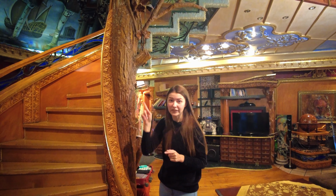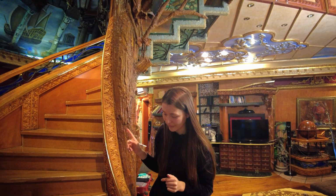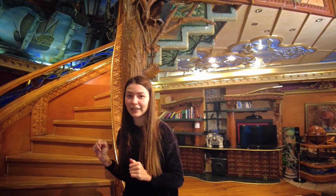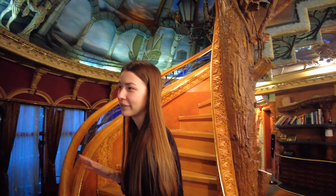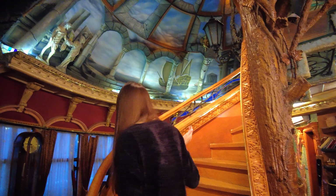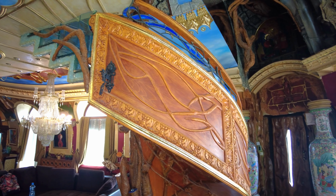I already visited this bedroom, and I tell you that for me it's not the greatest thing because I'm scared of heights and it makes me nervous. So let's go and see the bedroom.